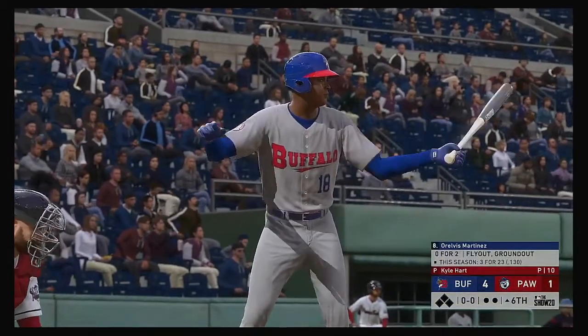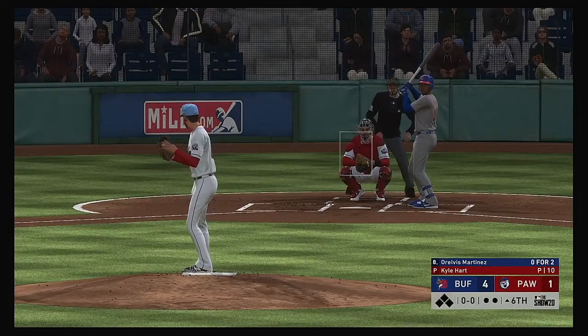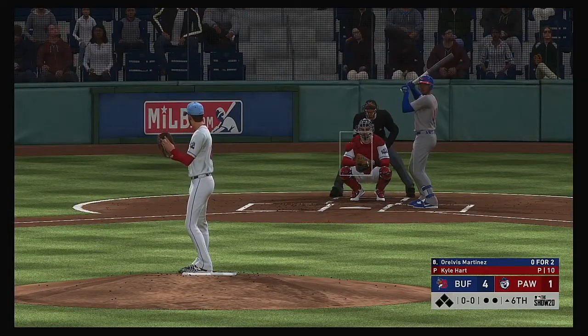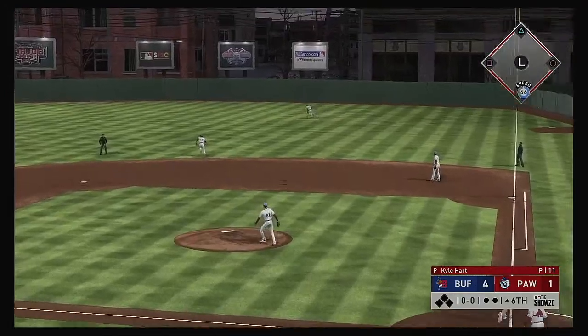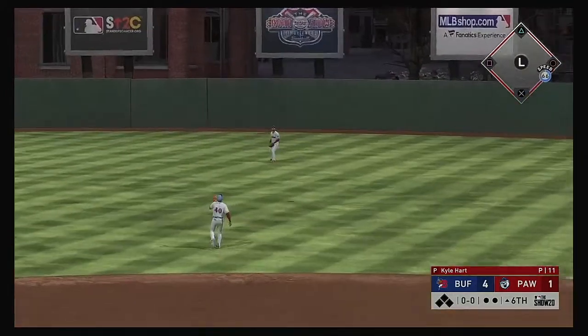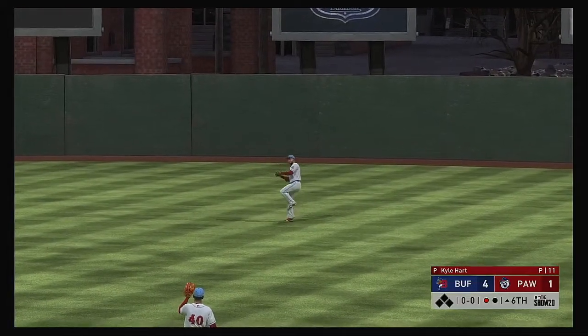Ready now, Orelvis Martinez. He's set to lead us off in the sixth inning. The designated hitter, Orelvis Martinez. First pitch on its way. Now a swing and an easy fly ball out toward right center. Puello is there. One pitch, one out.